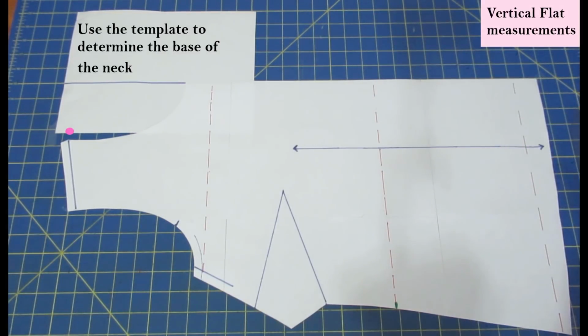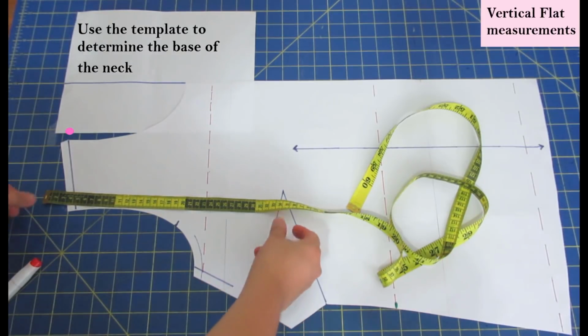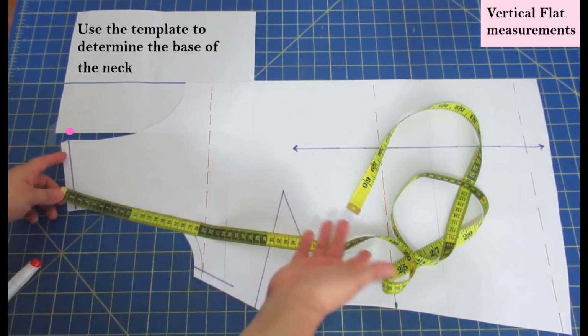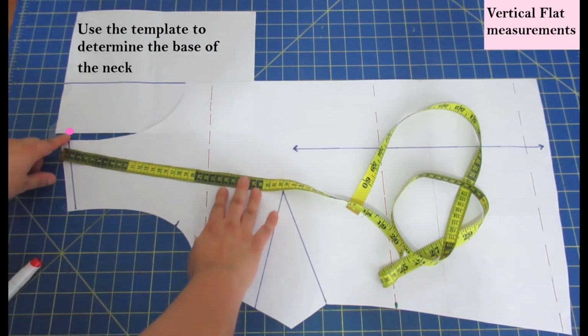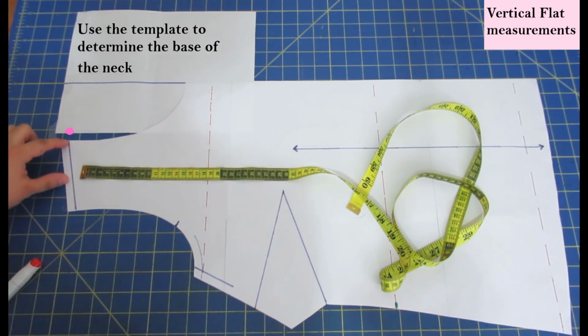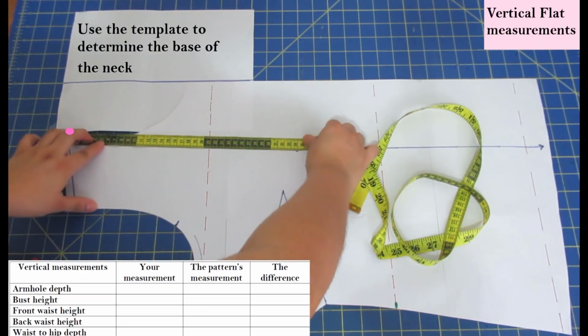Now these length measurements are the ones that we took on our body and that we can now translate onto a flat pattern. I'm going to be using my tape measure for this because it's what I use to measure my body. So I want to use the same tool to measure my pattern, not just a random ruler, because I did not measure my body with a ruler. So that dot that I have on the top there that marks the base of my neck, that is further away from the edge of the neckline, that dot there is exactly where I'll measure down.